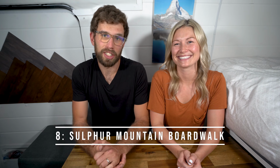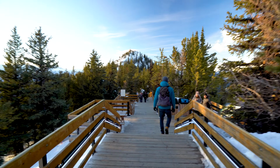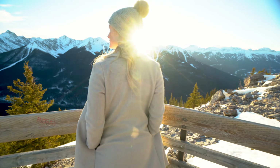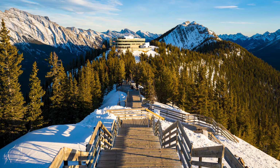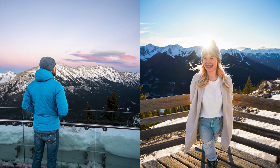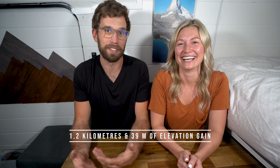Next up on the list is Sulphur Mountain Boardwalk. So this hike starts at the top of the Banff Gondola, which honestly has pretty good views on its own. But once you get to the top and start walking along this boardwalk, you're going to be amazed. And it is definitely easy. This hike is 1.2 kilometers round trip and 39 meters of elevation gain, which is honestly just a few steps.